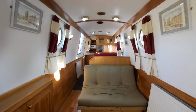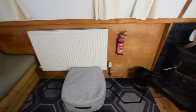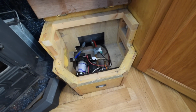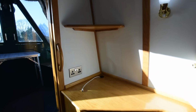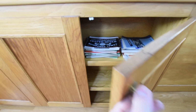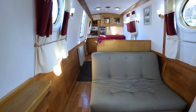Head height on board is 6'4". So sofa bed here that converts into a double berth if needed, a little footstool, and then a bubble multi-fuel stove. Forward steps lift up, you could store some stuff in there, and also the water pump is in there as well. Space there for a TV. Those cables connect to the MaxView self-seeking satellite, and then in this cupboard there is also a CD radio, and there's a false back to it with a little more storage as well. 3 more cupboards on this side with shelves inside, and then we're going to move into the dinette.